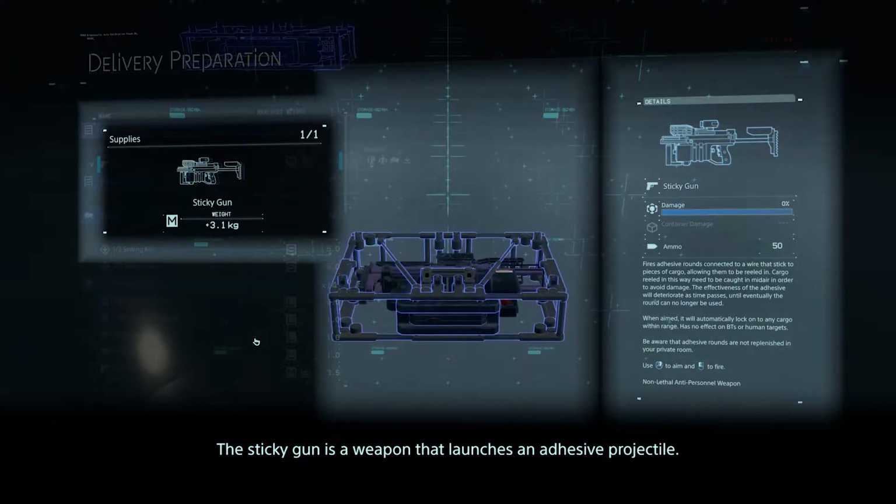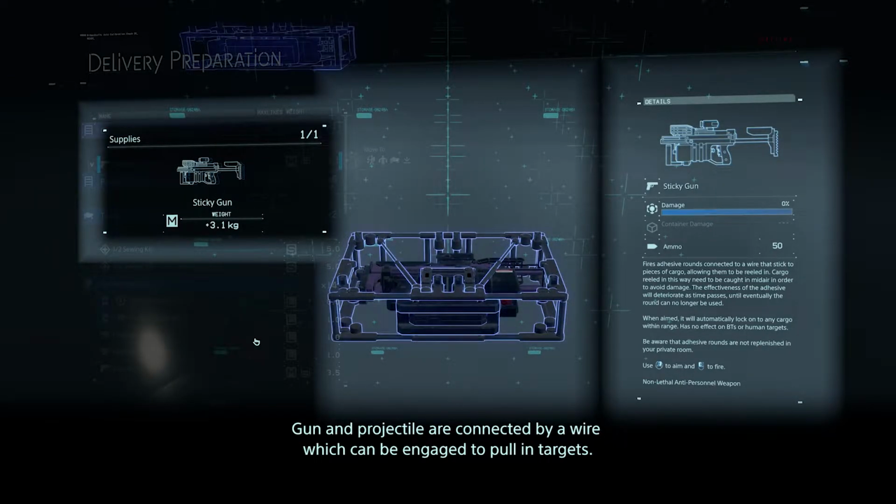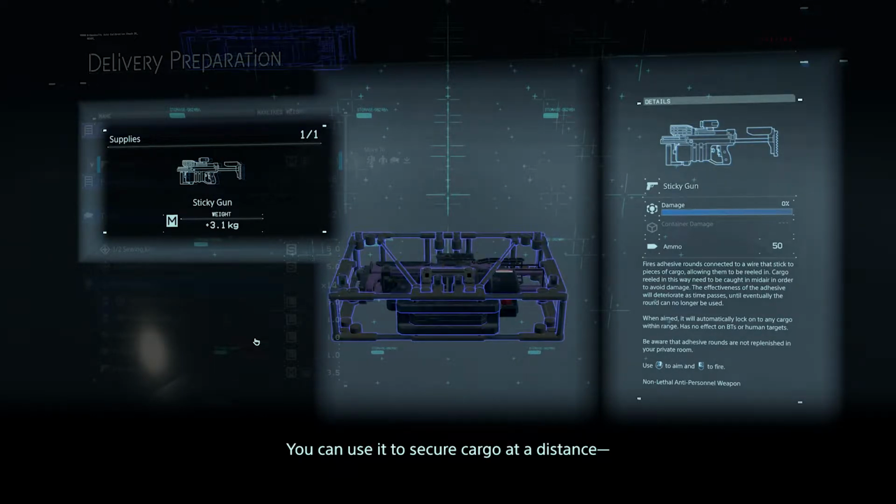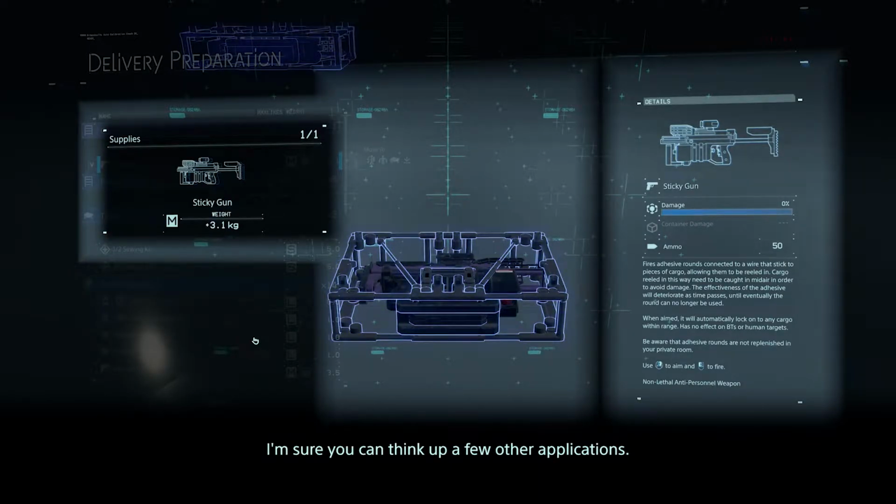The sticky gun is a weapon that launches an adhesive projectile. Gun and projectile are connected by a wire which can be engaged to pull in targets. It's strong, too. Could support up to several dozen kilos. You can use it to secure cargo at a distance. Right out from under a mule's nose, maybe. You're a clever guy, so I'm sure you can think up a few other applications. Just comes down to how creative you can get.